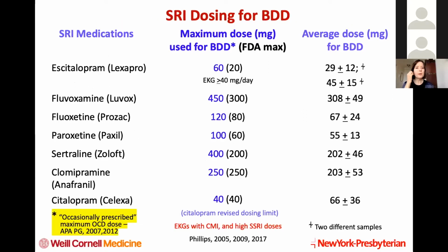So dosing for BDD, here are the medications. Here are the maximum doses in the United States. Again, they're probably fairly similar in different countries, but you may find a few differences. These are the maximum approved doses. And these are how high we go for BDD, so look how much higher, and it's really okay for most of these medications. Most of these medications have what we call a high therapeutic index. You go a little bit above the dose, nothing bad happens.